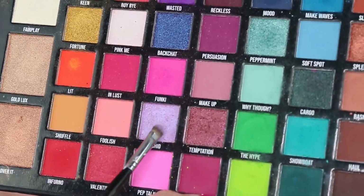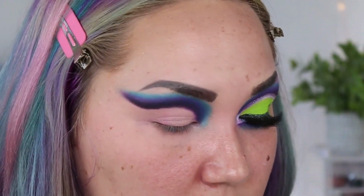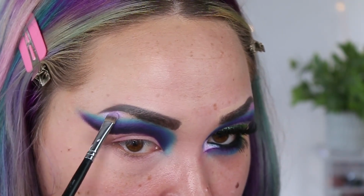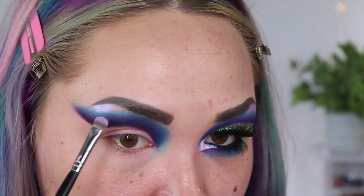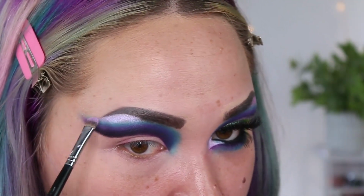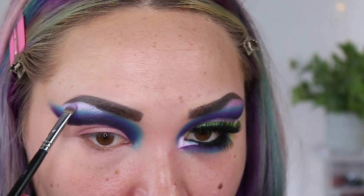Okay, and for the brow bone highlight, I'm going to take the shade Orchid and just pop that right in there. Okay, so I'm going to cut my crease off camera really quick because you guys have seen me do it 1,000 times. Okay, so our crease is cut and we're going to leave it like this for a minute.